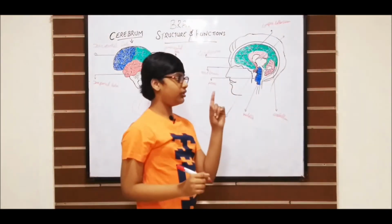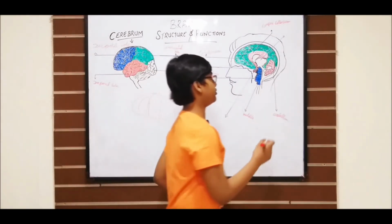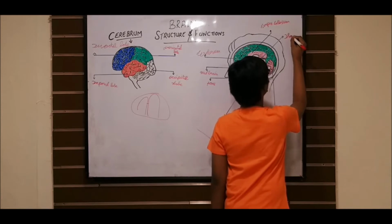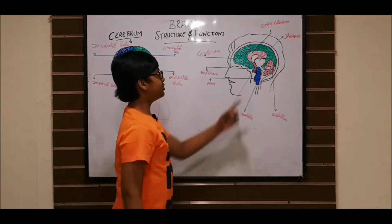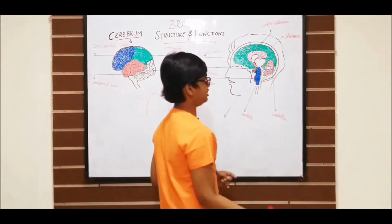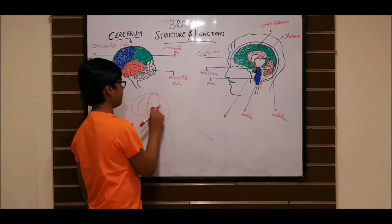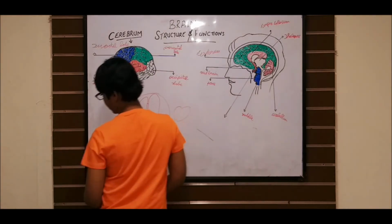So next part we are going to talk about is the thalamus. Yeah, it also produces hormones. So the thalamus produces hormones such as DTM, etc. Just like the corpus callosum divides the cerebrum into two hemispheres, just like our planet Earth. It's just like that.